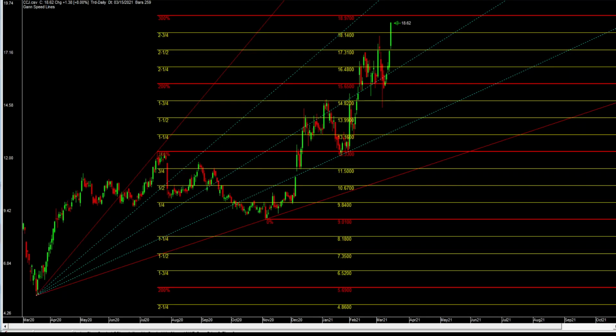Hey guys, today is March the 16th of 2021 and I want to go over Cameco, CCJ. As you can see, we have some bullish move. Look at that. This thing, using the Gann speed lines, we got a target of 300. Once it goes above there, there's nothing else to use on this chart. But that's a potential target.